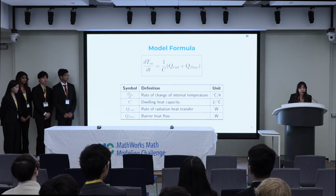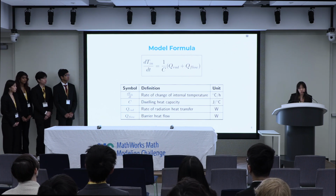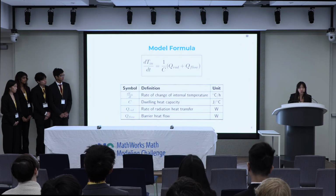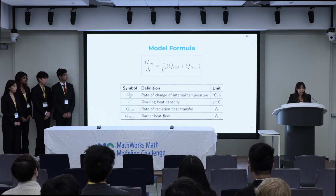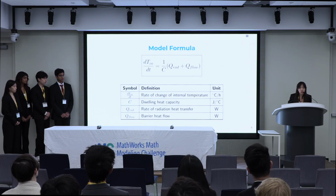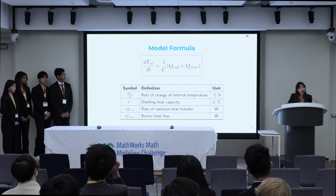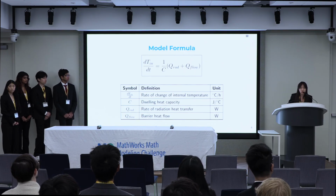Shown here is our starting differential equation. Inside the parentheses is the rate of energy transfer through the home, composed of components Q-rad, or solar radiation, and Q-flow, or heat conduction through the walls of the home. This is divided by the heat capacity of the home, defined as the amount of thermal energy required to raise the temperature of the dwelling by 1 degree Celsius. And by dimensional analysis, this equation yields us the rate of indoor temperature change.